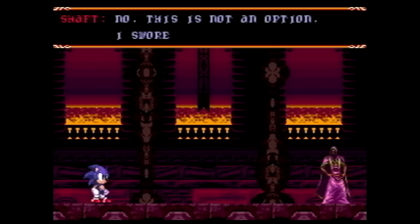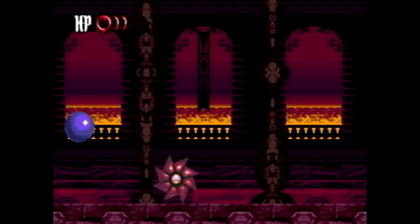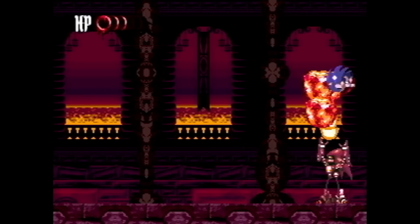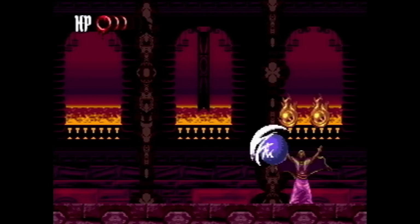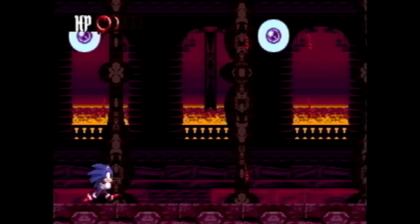Well, anyway, we deal with Shaft directly at the end of this ride from hell, and I like the Mecha Sonic callback, basically just a more aggressive version of his final fight with Knuckles in Sonic 3. But then you fight Shaft almost exactly like you did in Castlevania Rondo of Blood. It definitely hits different when you're playing as Sonic though. Damn physics. At last, though, we've reached the end.